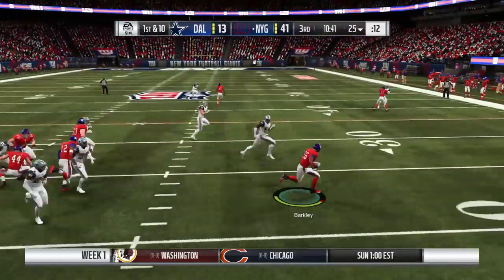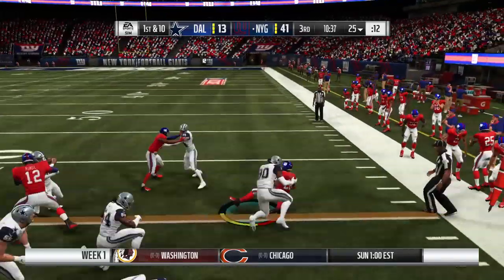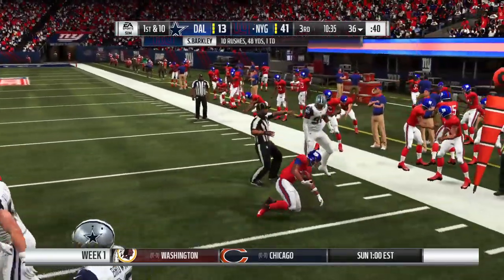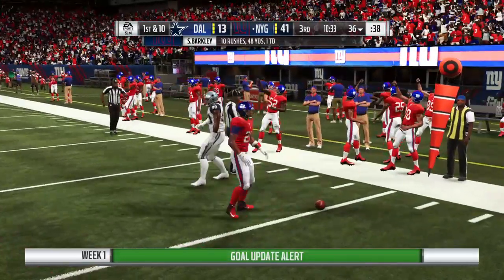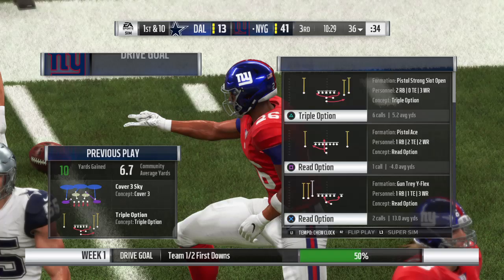They'll start by running the option to the right. Now Saquon Barkley, running right through it. And they're able to get this one across the 35. It'll be a gain of 10 to start the drive, out by a few inches. That'll be a first down.